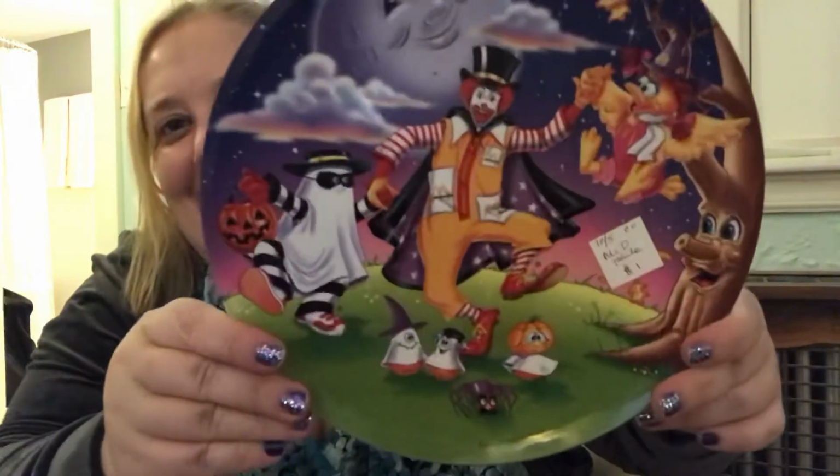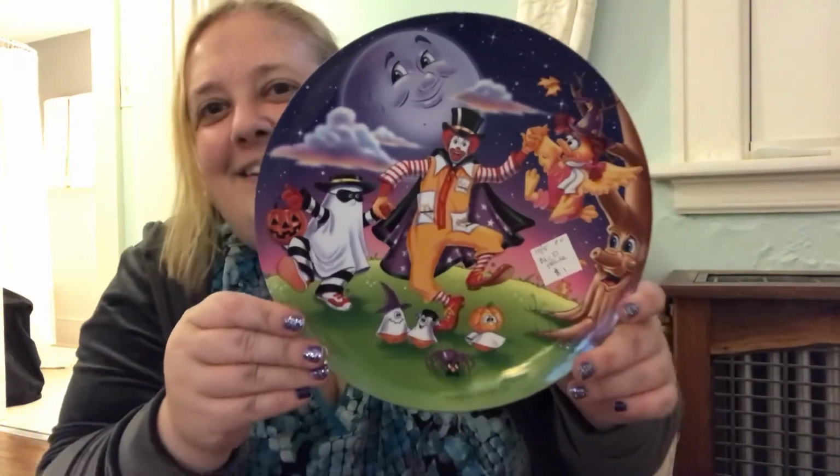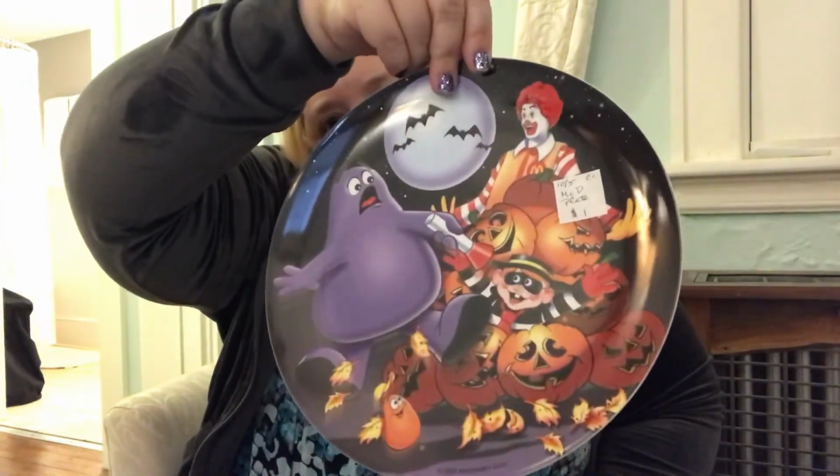And I found two of these. I don't know. I just really like them. This is a copyright 1997 McDonald's Halloween plate. Him and the Hamburglar. And then the other one is from 2000 and it's also Halloween. I just thought they were really fun. And they were a dollar each. So we'll see what happens. Probably sell them together.